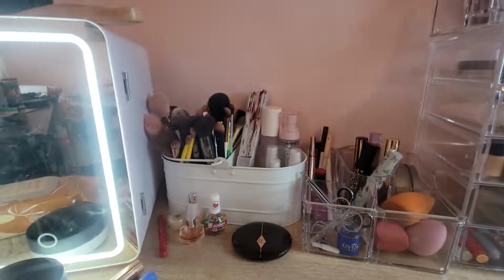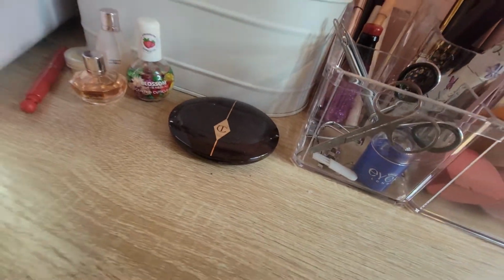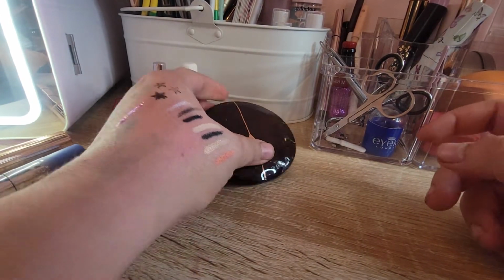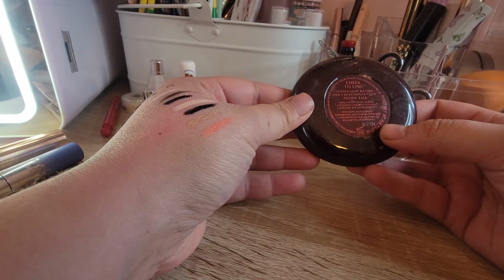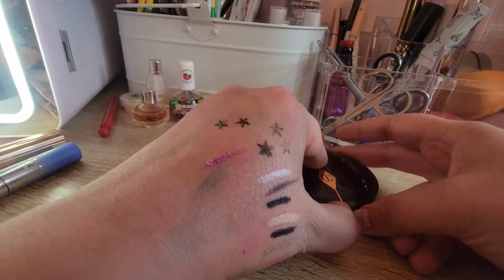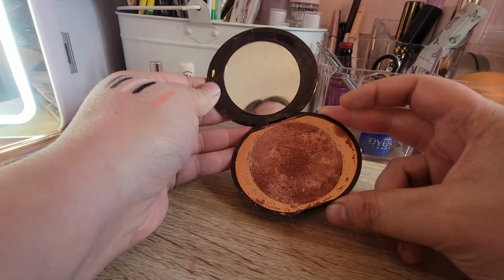Okay, and now I'm keeping all my brushes. Now we just have the other things to go through. I'll just show this real quick while it's up here. I don't put this in my drawers. It is the Charlotte Tilbury blush, in Chic to Cheek and Pillow Talk. Okay, so when I open this, don't be alarmed. It broke, and I had to repress it. So that's what it looks like.